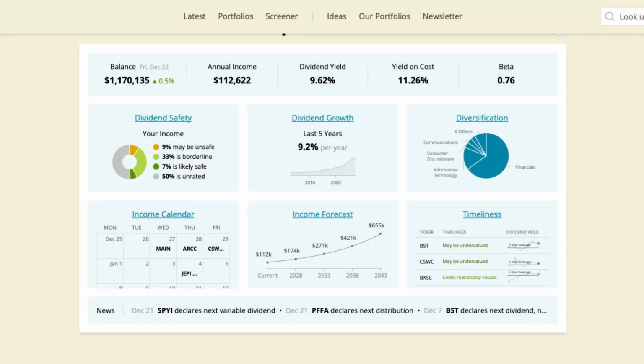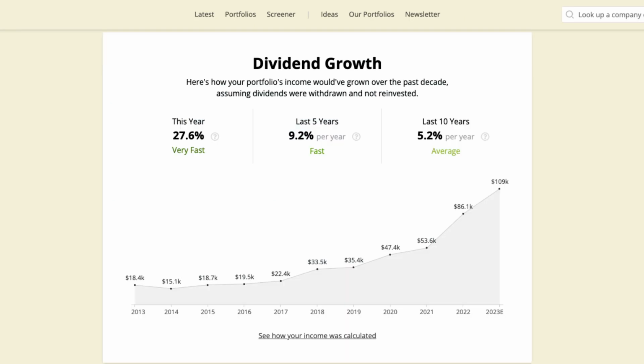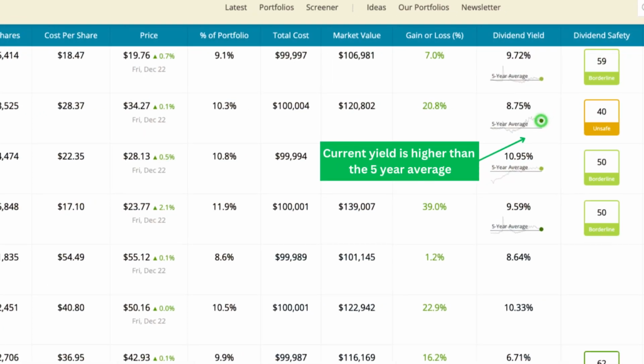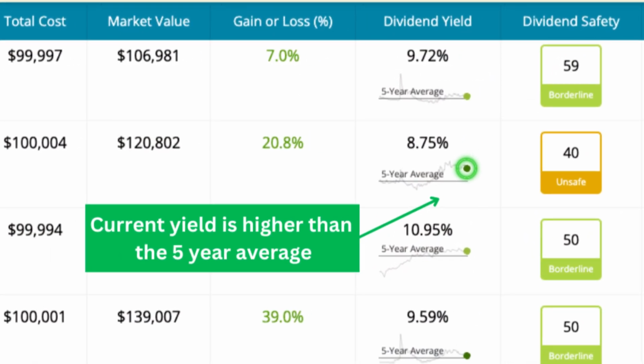The dashboard shows the key numbers and each one can be clicked for additional detail. For example, dividend growth. The sample portfolio shows a lot of dividend growth because of the business development companies like Main Street Capital. The homepage also includes holdings, and just like Snowball, the columns can be customized and sorted with one click. One additional feature I like is the visual representation of the yield history so that you can see how the current yield compares to its 5-year history.